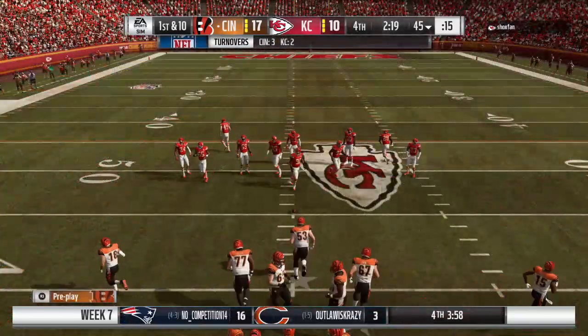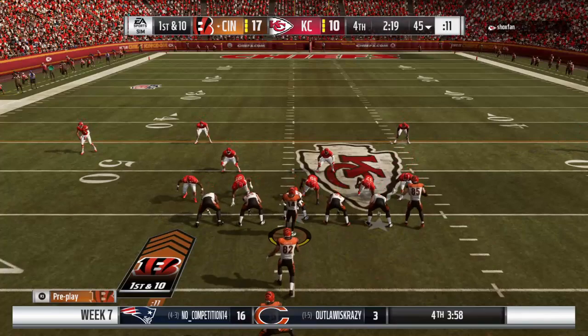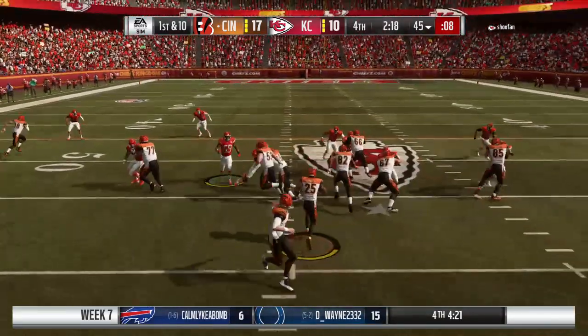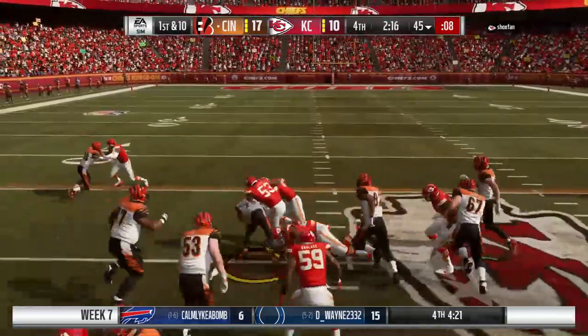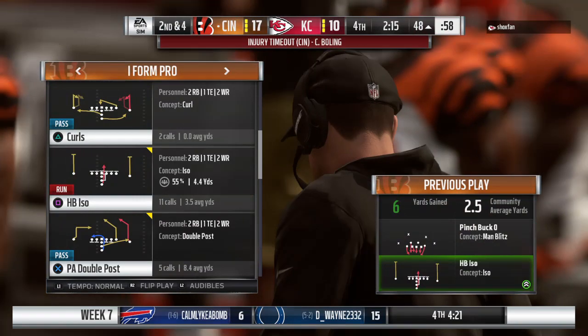So here's Dalton and the Bengals now. 1st and 10 at the 45. They'll start on the ground here with Bernard. And he'll take it across the 50 and into Chief territory.